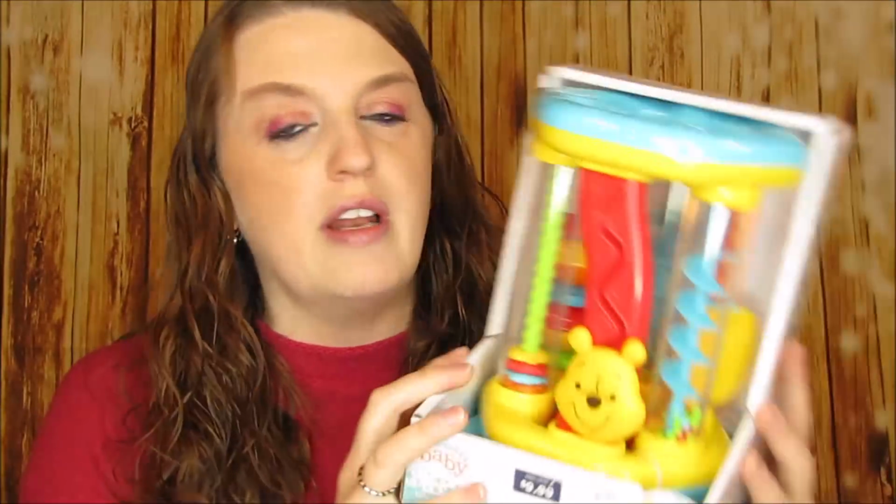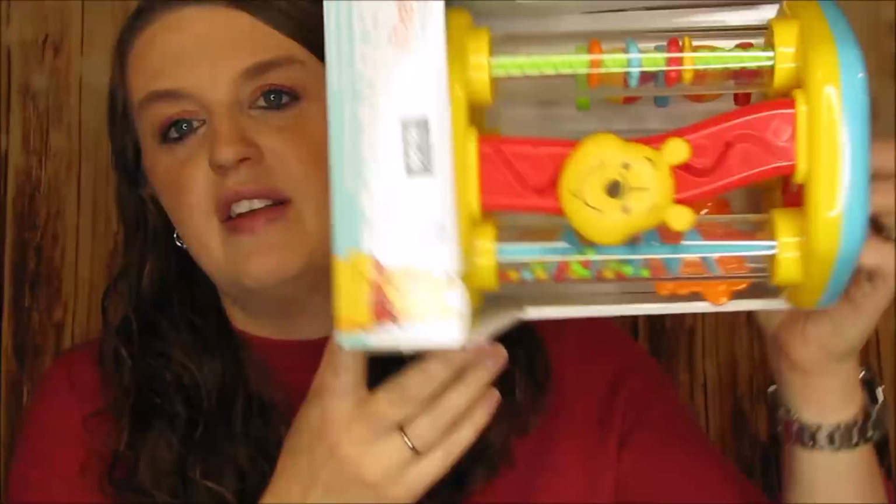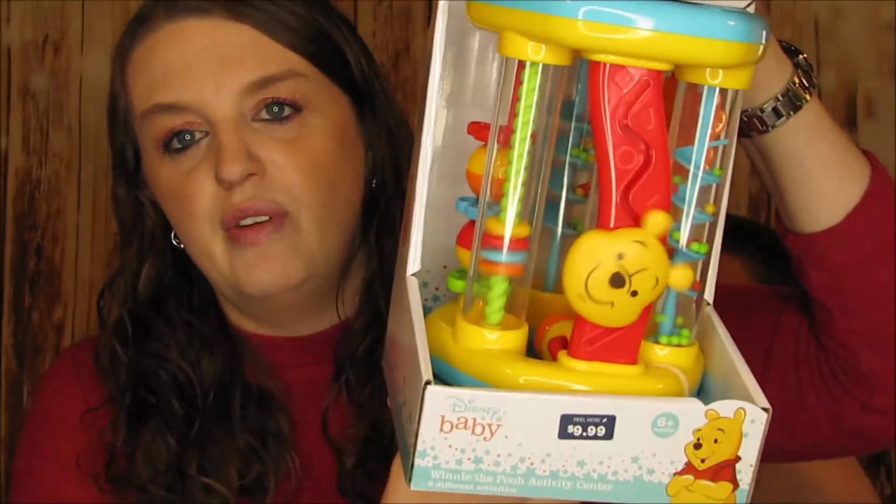And then I saw a lot of the Winnie the Pooh stuff is on sale too, so I ended up getting this for her. Just like a little activity thing. This says it's for $6. I thought this is just kind of a little doodad for her to play with, so I got that for her.